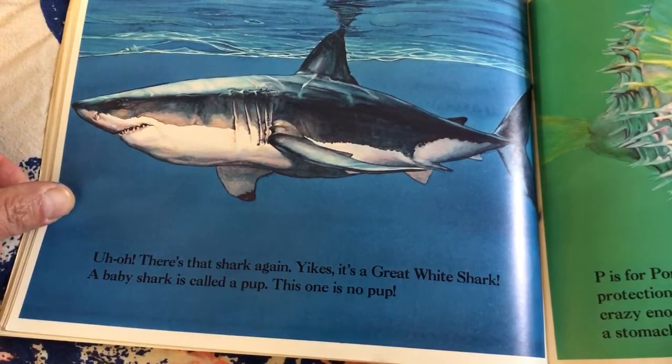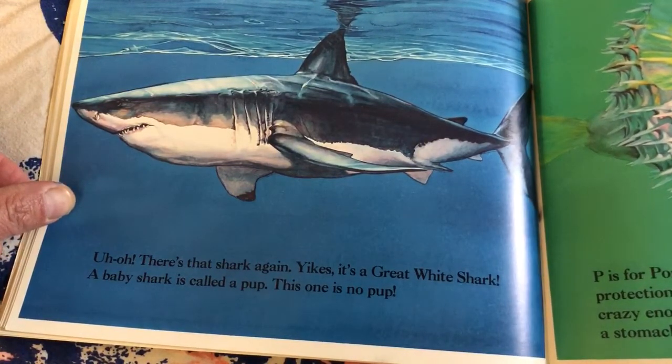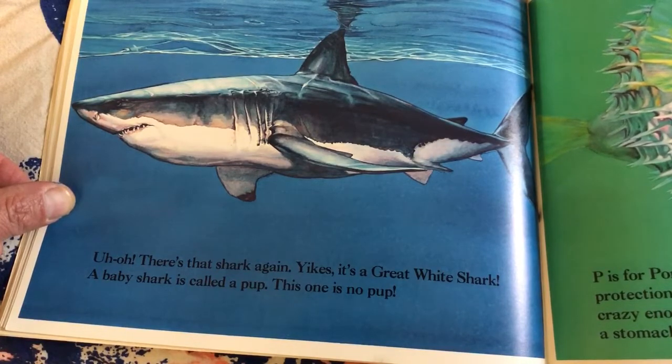Uh-oh, there's that shark again. Yikes, it's a great white shark. A baby shark is called a pup. This one is no pup.